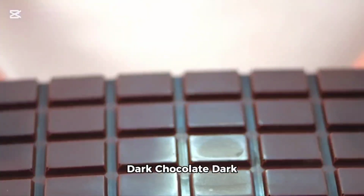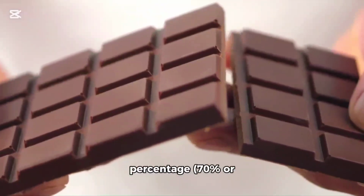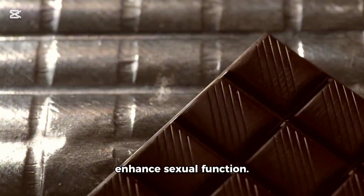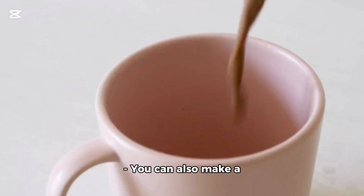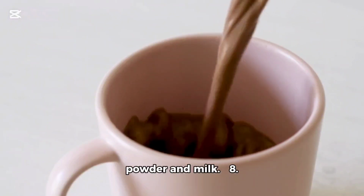7. Dark chocolate. Dark chocolate, especially with a high cocoa percentage, 70% or more, contains flavonoids that can help improve circulation and enhance sexual function. How to use: eat a small piece of dark chocolate regularly. You can also make a hot cocoa drink using unsweetened dark cocoa powder and milk.